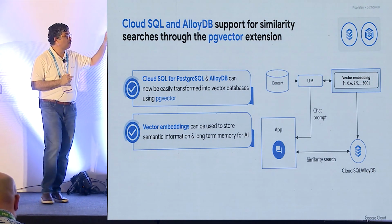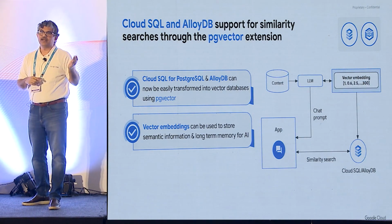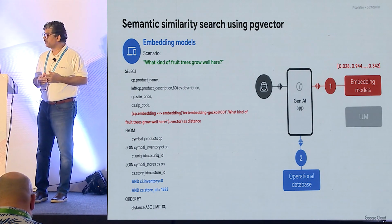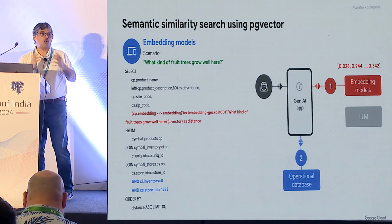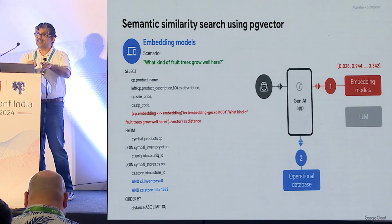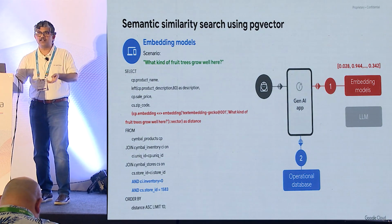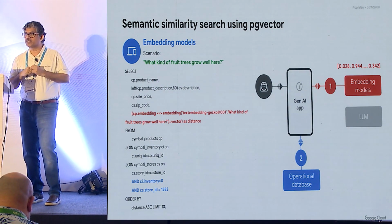And with Google Cloud, with both Cloud SQL Postgres and AlloyDB, we introduced the PG Vector extension last year, and it's been extremely popular with the users. This is an example of what a similarity search looks like with PG Vector. If you look at the red box there, that's how you do a vector comparison, right? So the question being asked is, what kind of fruit trees grow well here? That's the question the user asked, right? There's no context to it. But because this database has additional information about maybe who the user is, where the user is based out of, which store the user has connected to, the query can be enhanced with things like store ID, inventory levels, and so on, and then the LLM gives out a much more accurate answer based on that question, right?